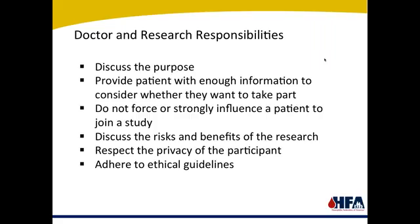And doctors also have responsibility. The researchers have responsibilities. They want to discuss the purpose with you and provide enough information to consider if you want to take part. This is why I don't read off slides. I try not to. They do not force you or influence you to be a part of the trial. Again, I think this could happen more frequently to you than somebody who has a more common disease or infection. So you could be pushed a little bit more than somebody who doesn't have a rare disease. And you shouldn't be. At the end of the day, it's your decision. They should discuss the risks and benefits with you and respect your privacy. And as always, adhere to their ethical guidelines.